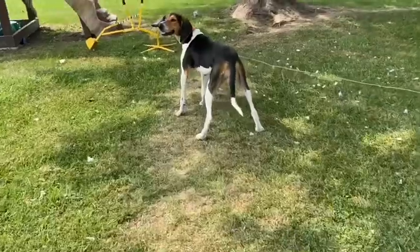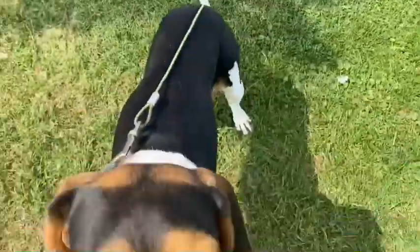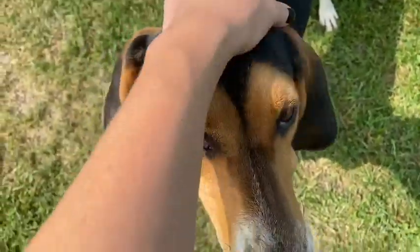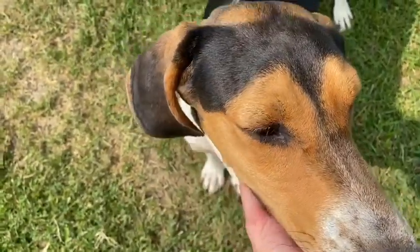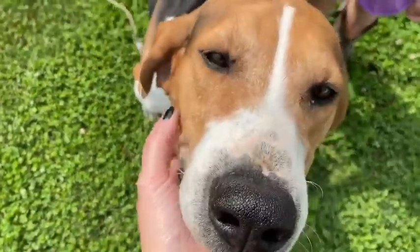Bonnie, what are you doing? She just wears a whole circle in the yard. What are you doing, pretty girl? This is a pretty day. It's a pretty day. You're a good boy, Chopper.